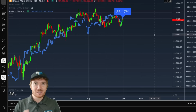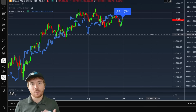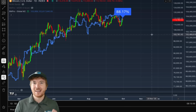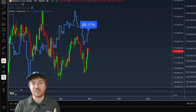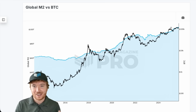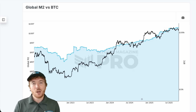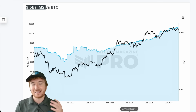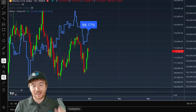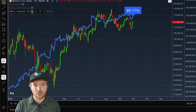Now, one slight clarification I'd like to add is, I've made this mistake myself, but lots of people interchange global M2 and global liquidity, whereas they are slightly different. If you look on this chart here, we can see this is currently at $103 trillion. And if we go back to here, we can see this aligns with the data that we have on BitcoinMagazinePro.com. But global liquidity is slightly different to just global M2. If we take into account central bank balance sheets, this maybe gives us a better indication of what the true liquidity within global markets is.